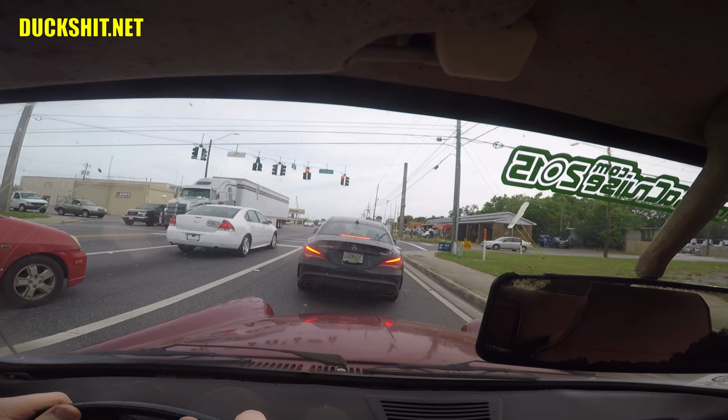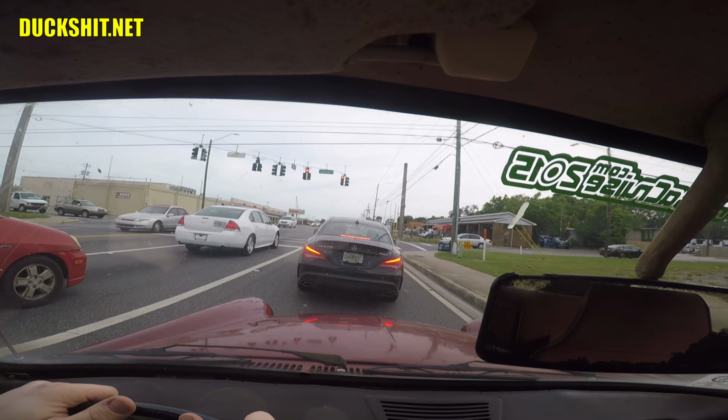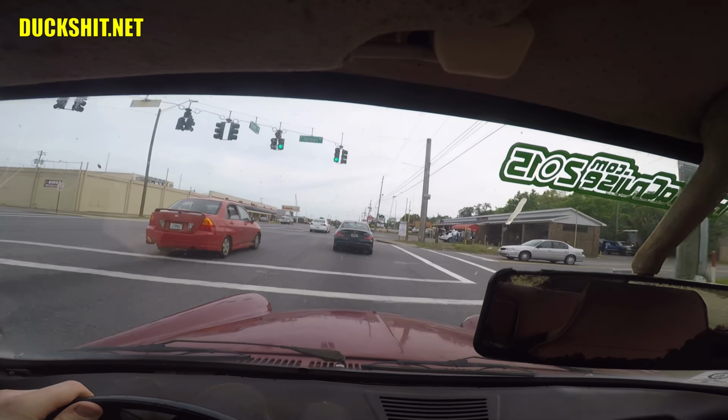Granted, it's not a true Nissan, you know, it was European designed, and it's a French Renault by any other name. It's not a true Nissan. It's not a true Japanese manufactured vehicle.